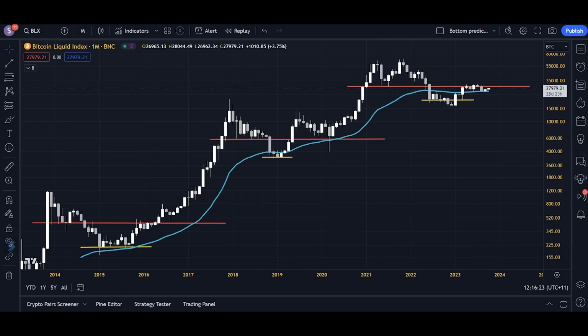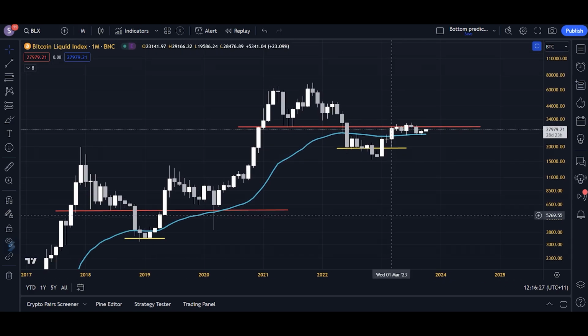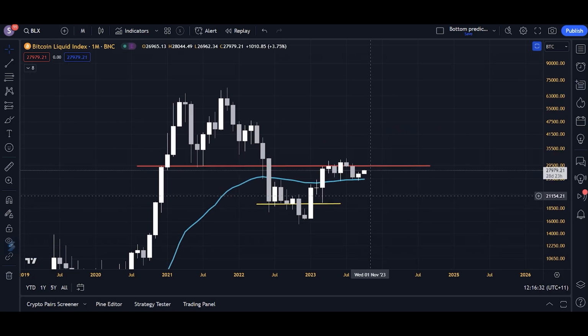Monthly chart is the last thing I wanted to discuss. Guys, you were asking me for a monthly perspective on Bitcoin. I gave it briefly yesterday, I'll give it briefly again today. The monthly chart, although it was very important in the past, is not actually very important for Bitcoin right now.